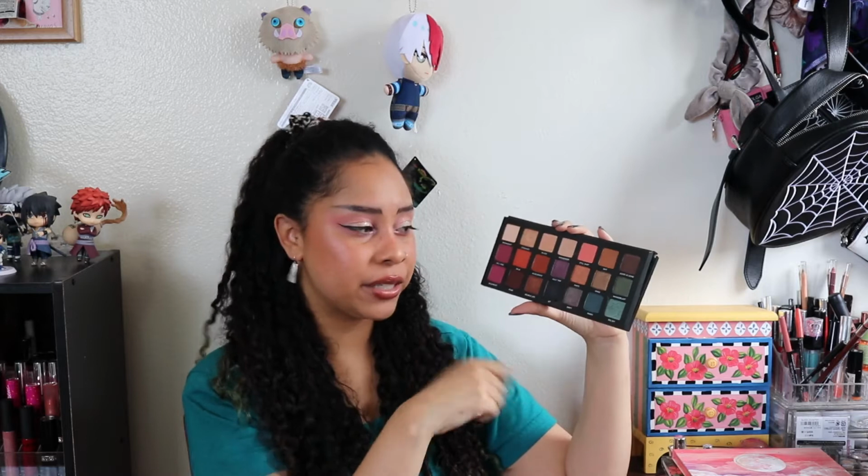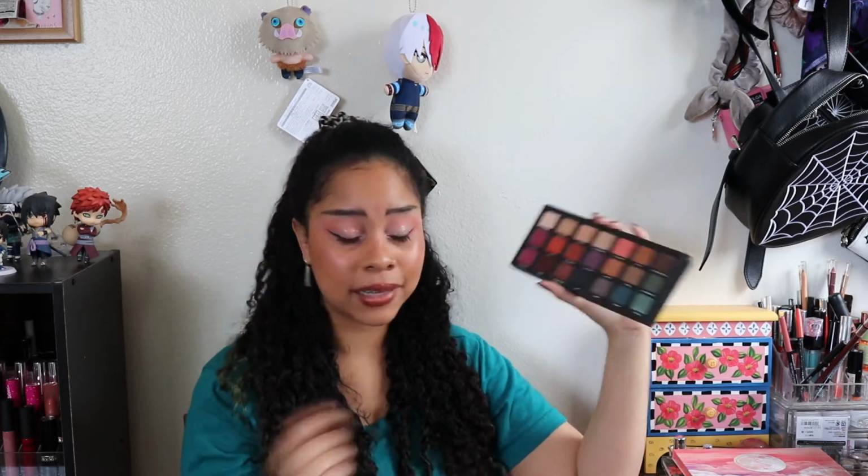I think this would be really great as a travel palette because you could essentially do a full face of things from here. You could probably use Riff as a bronzer if you're the right skin tone. I just think it's really handy because in the mornings when I'm going to work, I'm super lazy, so I don't like to pull out a bunch of products, so I've been using this just as an all-in-one palette. Next up is the Lunar Beauty Strawberry Dream Palette.